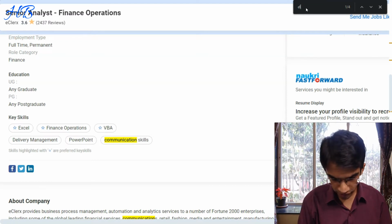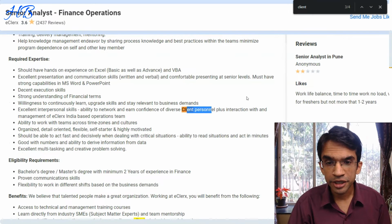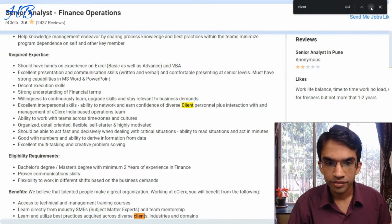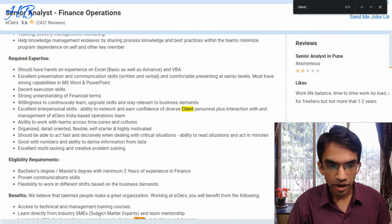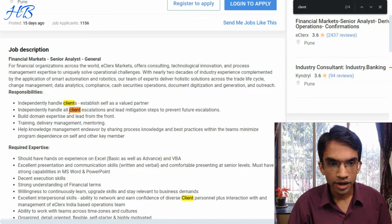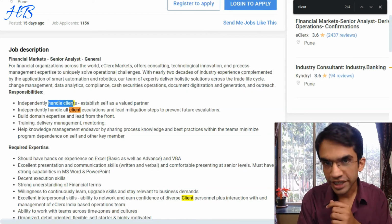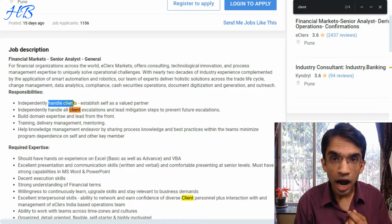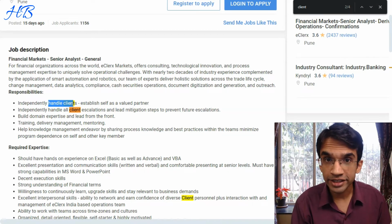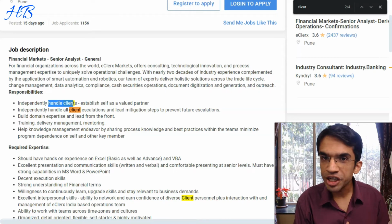Now let's see, because another keyword was client. See, client personnel plus interaction. So client interactions, best practices across diverse clients, client escalations, handle clients. All they mean to say is that you got to know how to handle and how to manage, how to interact with clients. Got it? Now we have identified many such keywords.